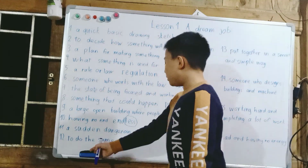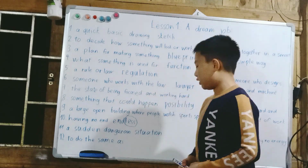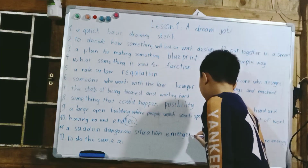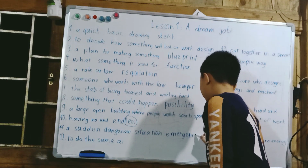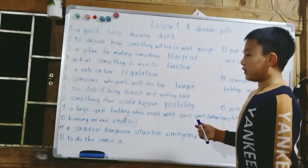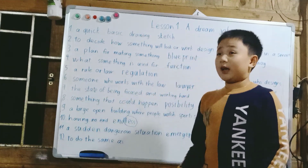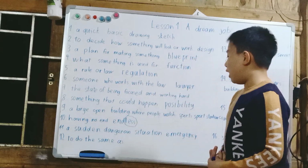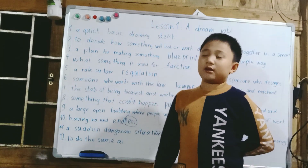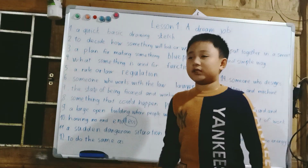Okay, our next word. A sudden dangerous situation. So we call a sudden dangerous situation an emergency. Emergency. So emergencies mean a sudden dangerous situation. Now you can use emergency as a noun, it is an emergency, or an adjective. It is an emergency car. It is an emergency truck, and it is an emergency service or something.